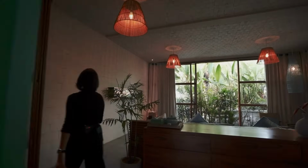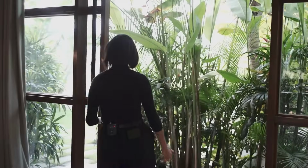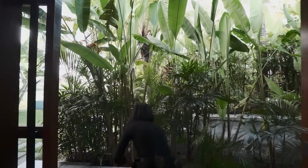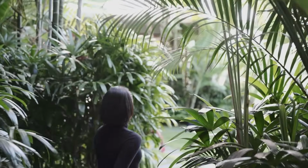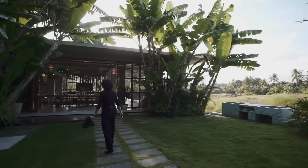Okay, let's walk through here, and I'm gonna show you more of the details in a different room. But isn't it so nice how it's so open and yet so private at the same time, thanks to the wall of greenery. Okay, let me just take my shoes over here, and we can follow the path leading to the main house.